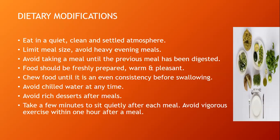So if it is properly digested in the mouth, the burden on the stomach will reduce. If you do not chew, the stomach has to work a lot to digest it, both mechanically and chemically. So avoid chilled water at any time. It is like, suppose a fire is there and you are pouring water on it, what happens?